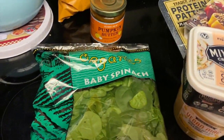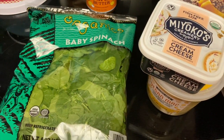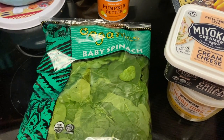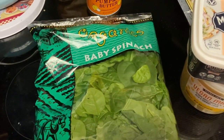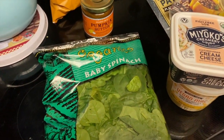We shall see. And what I love about Trader Joe's is when you get to the register, they always talk to you about your items. They're like, oh, have you tried that? Oh, do you know you could put that on toast? Oh, my dad loves that. They always give you ideas. So sometimes I'll ask them, like, hey, what do you put this on?